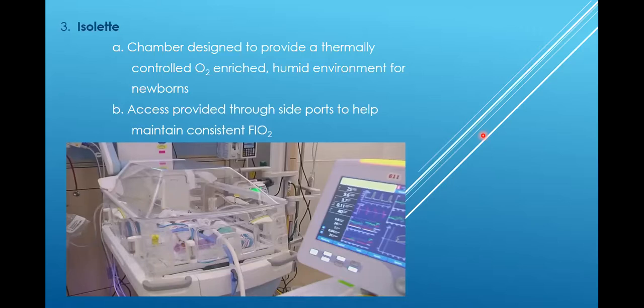Until you get him right. When you get him right, he's good. This patient is on a ventilator. That sick patient there is a sick baby. He's on a ventilator. This right here is his ventilator.